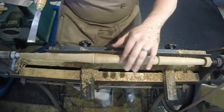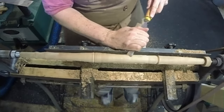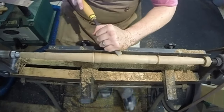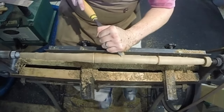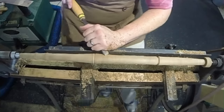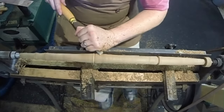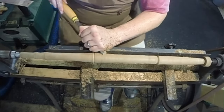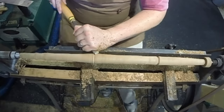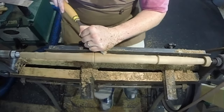I'm looking at this horizon. And I mean, I've said this publicly before, I'm not the world's best turner. So I rely pretty heavily on sandpaper to kind of get things just right. But I do try. I'm trying to get to the point where I can work right off the skew. That is made a little bit harder when you add lower RPMs into the mix.